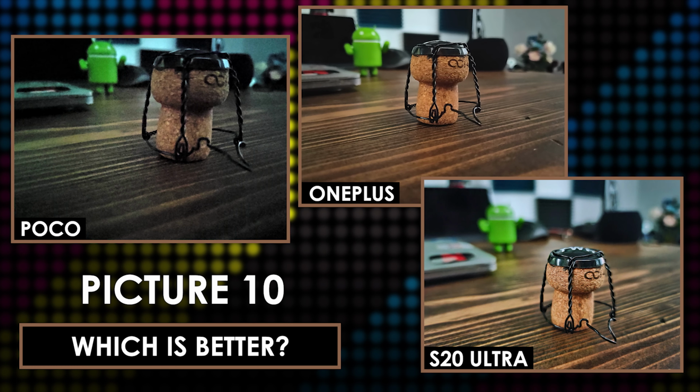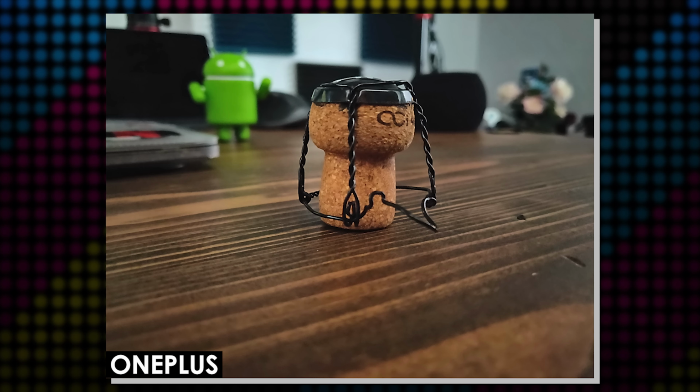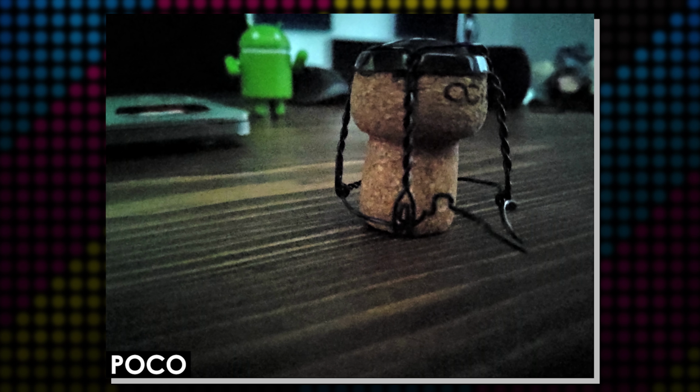Now, I want you to know that I took this in almost complete pitch dark in my studio. We have the OnePlus 6T, which did a great job. I think they call it Nightscape. We have the Poco, which unfortunately did not do that good of a job. It failed miserably here with night mode, but in all defense, the Poco's a $300 phone, and when it launched, I don't think it came with night mode. It wasn't something that was on the radar or ready to be released, and now it is.